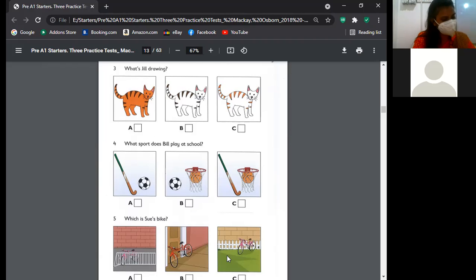Four. What sport does Bill play at school? Do you play hockey at school, Bill? No, I can't play hockey. What sports do you play? We play basketball. But my favourite sport is football. We play a lot of football too.